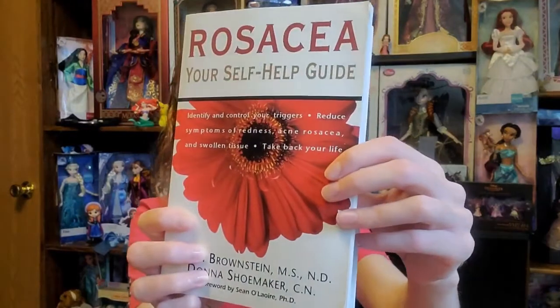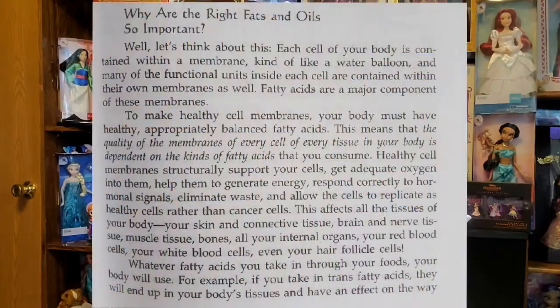I learned it from this book here. On page 105 of this book, it says, "Why are the right fats and oils so important? Well, let's think about this. Each cell of your body is contained within a membrane, kind of like a water balloon. And many of the functional units inside each cell are contained within their own membranes as well. Fatty acids are a major component of these membranes. To make healthy cell membranes, your body must have healthy, appropriately balanced fatty acids.